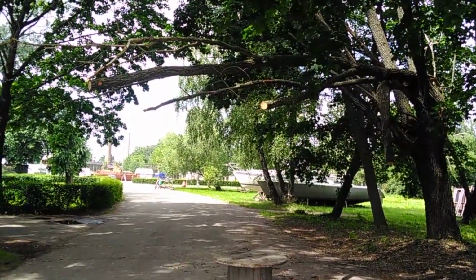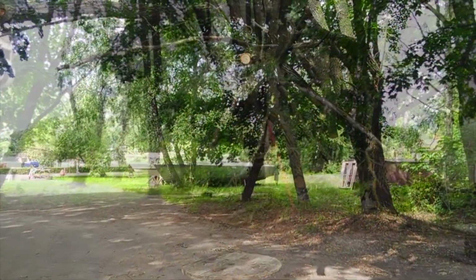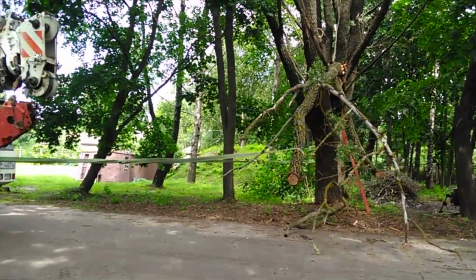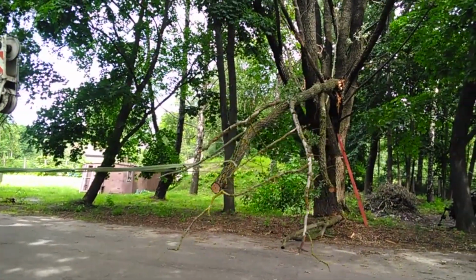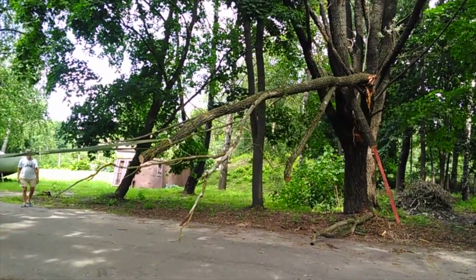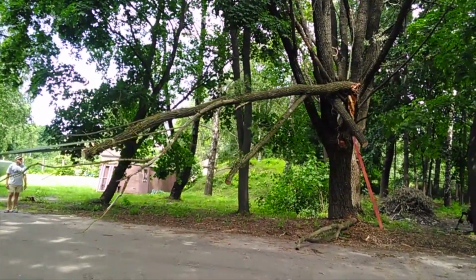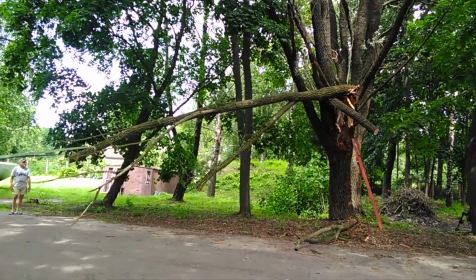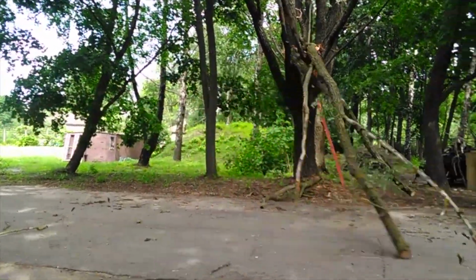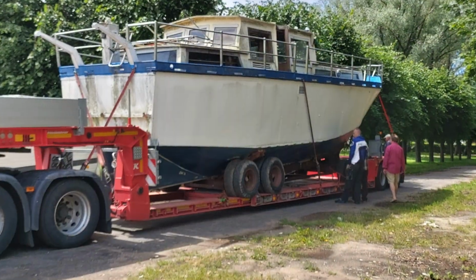Getting a boat from Sweden was already hard, but it was not even easy to get into the marina. But finally, the boat arrived.